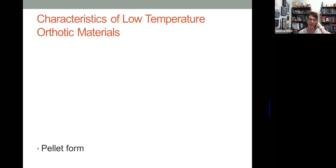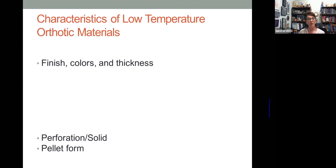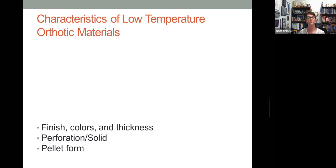I'll give you a couple examples. There is pellet form. That is exactly what it sounds like. It comes in little pellets and you can create an orthosis out of it. You can also use those pellets to build up handles for various tools and supplies for someone who might need that. But the material can come perforated or solid. It can come in different colors and different finishes, different thicknesses.